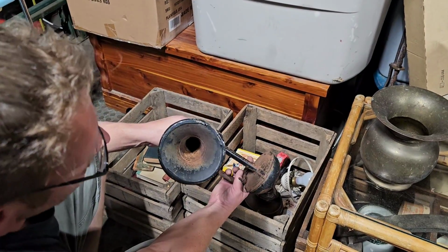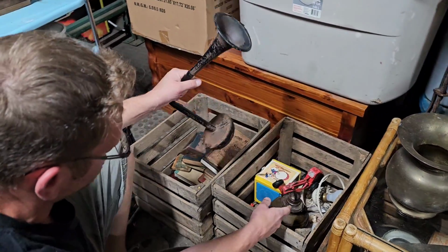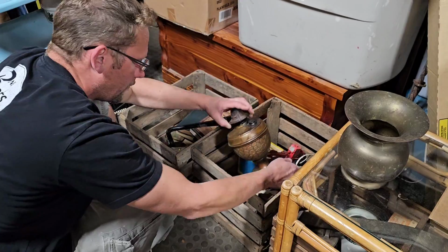That's an old horn right there, Shane. You just hook a little electric to them. Who knows how it sounds? You have to hook it up. Oh, that is nice. Wow, wow, wow. Look at this thing.